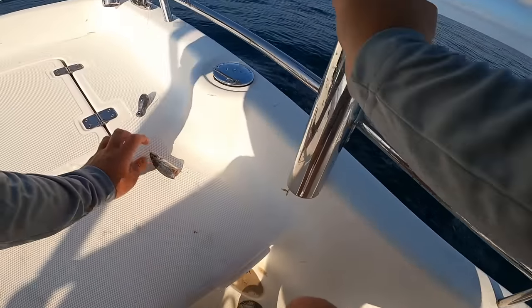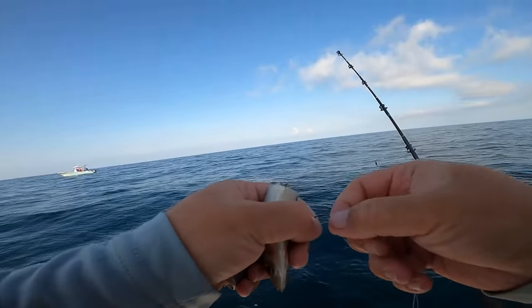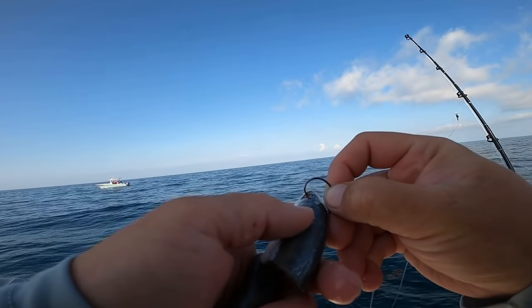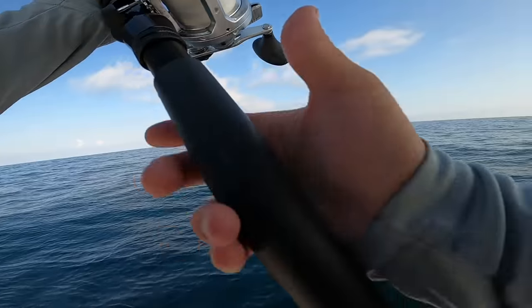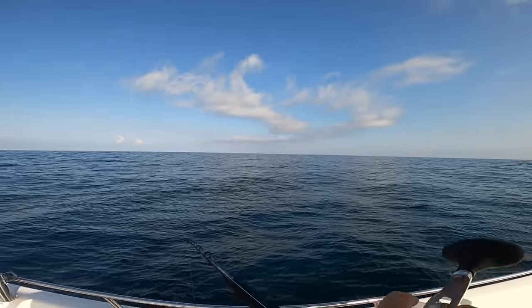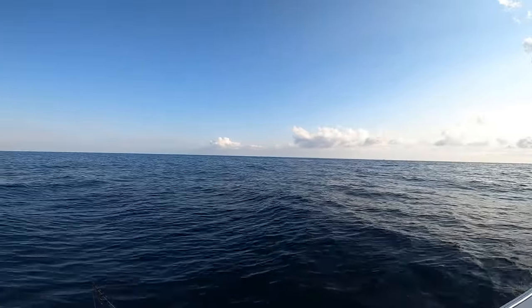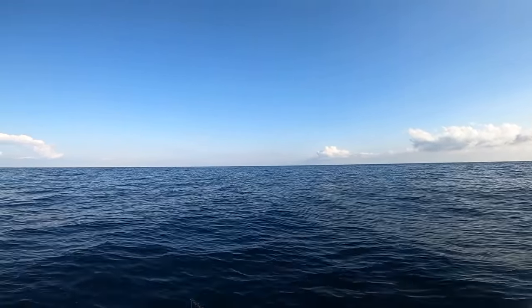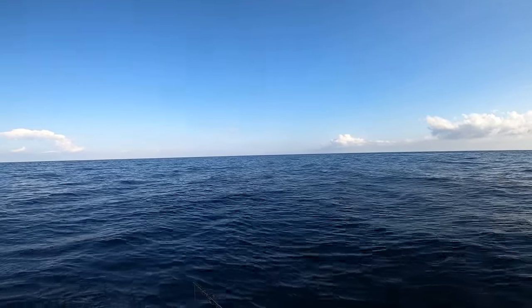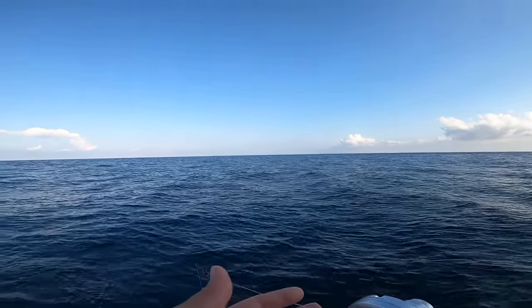I'm gonna put on a couple pieces of cut cigar minnow. That's what my brother caught his big trigger on yesterday. So let's drop that down. This is a little bit more relaxing than going after AJs on top. I'm just so glad I got one in. It's been a long time since I've caught amberjack, and it's usually on bigger stuff or jigging in deeper water.